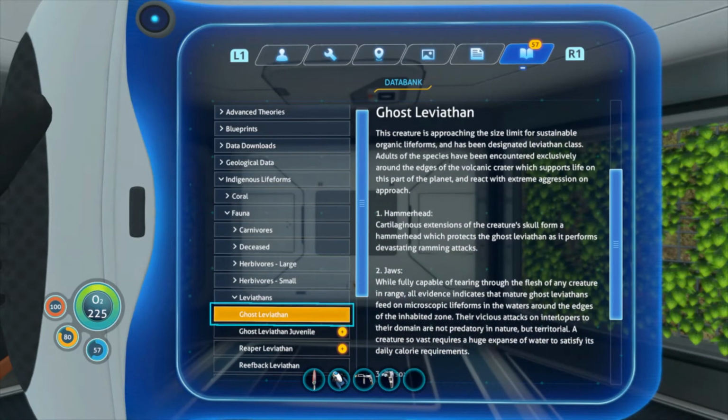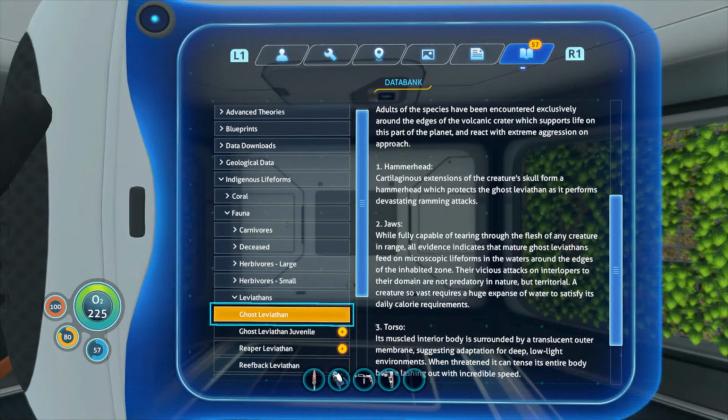Number 1. Hammerhead. Cartilaginous extensions of the creature's skull form a hammerhead which protects the Ghost Leviathan as it performs devastating ramming attacks. Number 2. Jaws. While fully capable of tearing through flesh of any creature in range, all evidence indicates that mature Ghost Leviathans feed on microscopic life forms in the waters around the edges of the inhabited zone. Their vicious attacks on interlopers to their domain are not predatory in nature, but territorial.